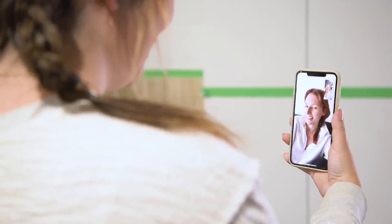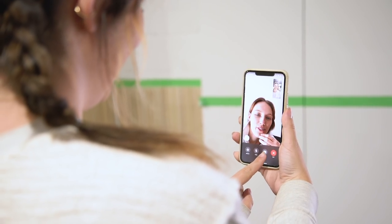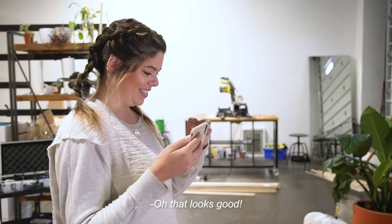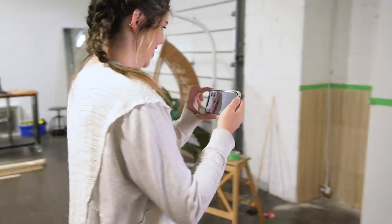Hello. Hi, how's it going? Good. Do you want to see how the wall's looking? It looks really good. Yeah, I do. Okay, I'm gonna turn it around. Wait. Oh, damn. Hold on, let me turn my phone. Oh, that looks good. Does it? Yeah. It looks really good. Here, I'll show you close up.